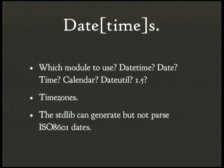Some other complications: you have to decide what module to use when you're doing datetimes. There's the datetime module, date, time, calendar, dateutil. When you try to install dateutil, it won't work if you're on 2.7, because it'll install the Python 3 version by default, and you have to go specify a specific release.